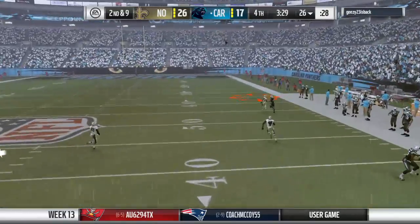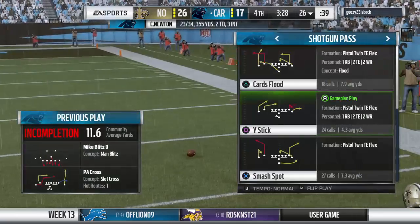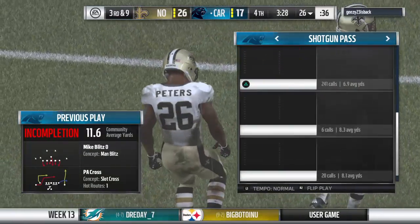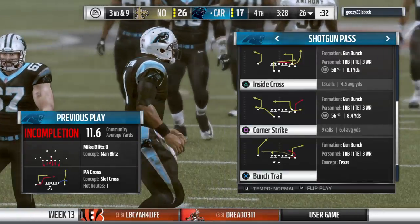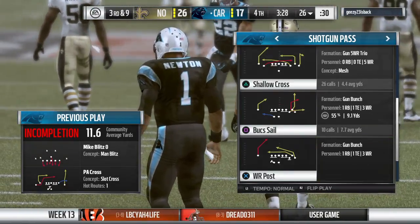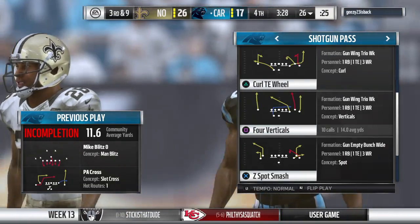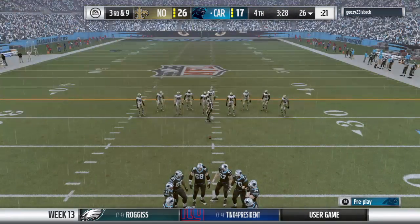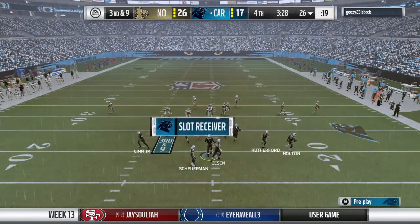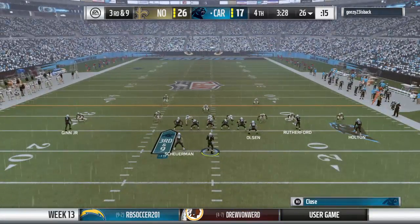Looking deep downfield. And both guys were there, but it falls incomplete. And when all else fails as a defender, when you're not there in the coverage, your best friend is exactly what we saw there. A big play shot taken by the offense. Unfortunately, it ended in a big drop. 3rd down here for the offense after the incomplete pass.